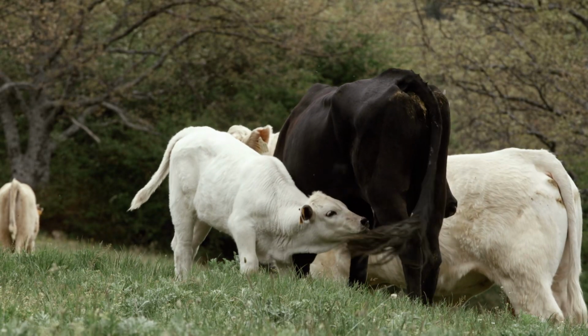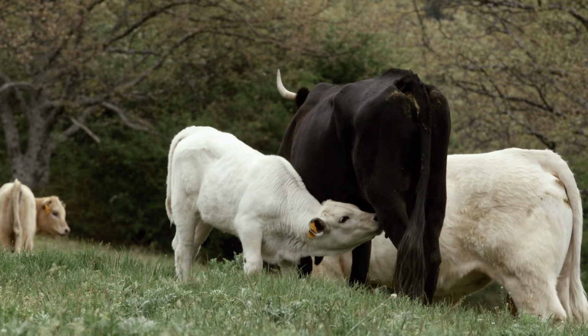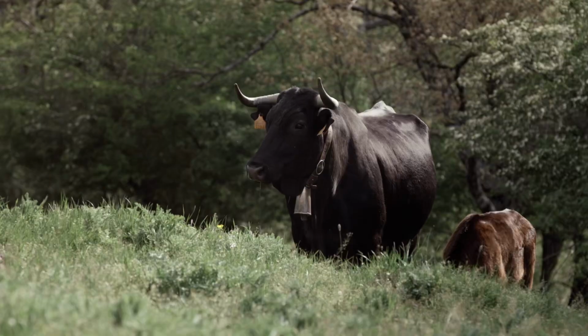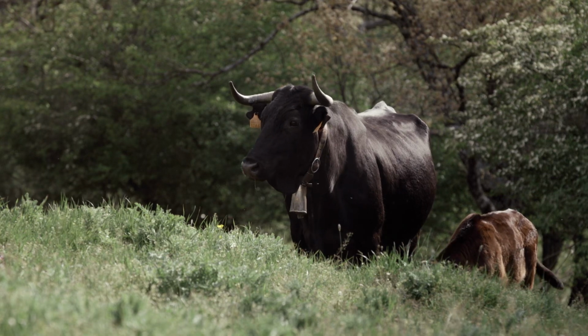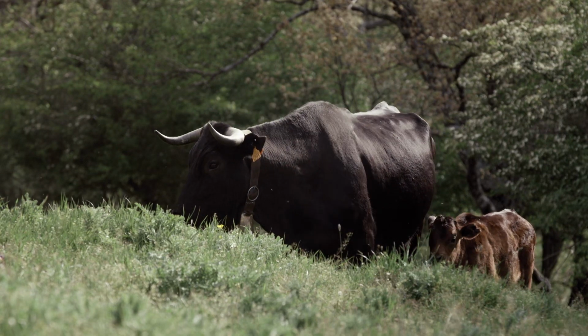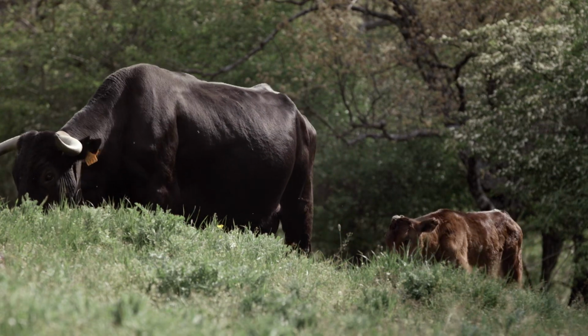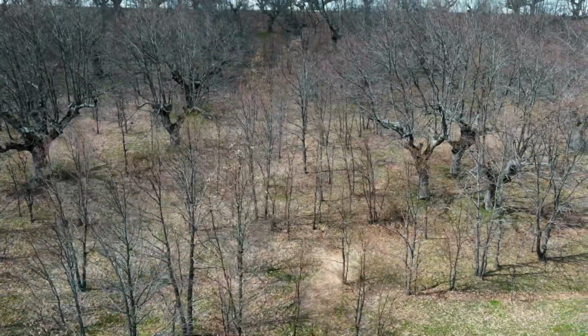But all this changed in the late 20th century. The new generations deserted the small towns for urban settings, and the rural economy was slowly but surely eclipsed by the industrial economy. And this shift caused many of these ancient open oak groves, or dehesas, to go into decline.